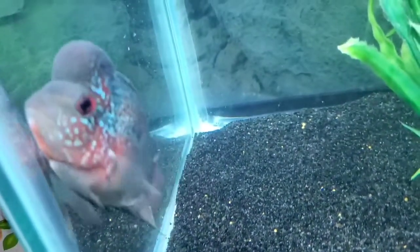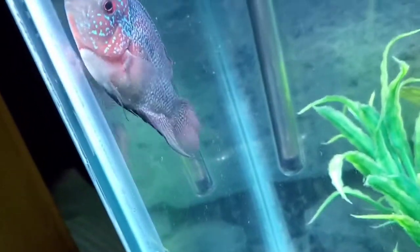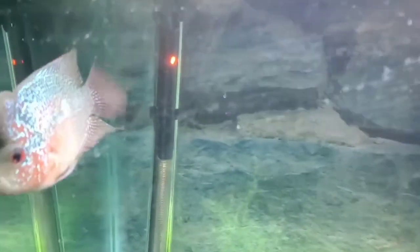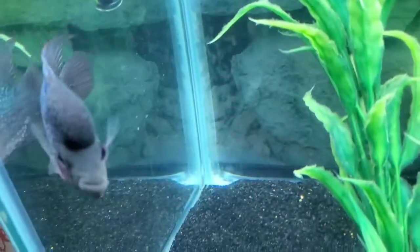So what I did was, it is 1 packet for every 10 gallons. This is a 55-gallon tank, and I went ahead and did 5.5 packs. So that's correct, and the right amount.